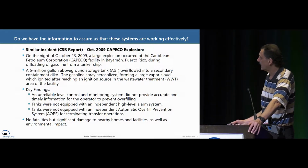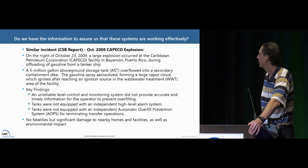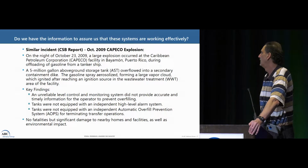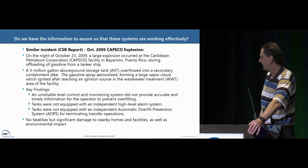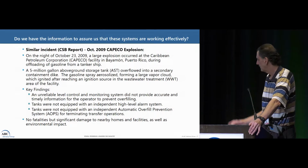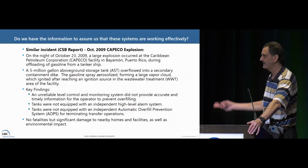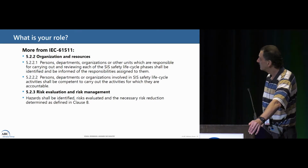Key findings: an unreliable level control and monitoring system did not provide accurate and timely information to the operator to prevent overfilling. Tanks were not equipped with an independent high-level alarm system. Tanks were not equipped with an independent automatic overfill prevention system. Again, they were lucky. No fatalities, significant damage. Okay, environmental impact. We didn't learn from what had happened 4 years earlier. All right.